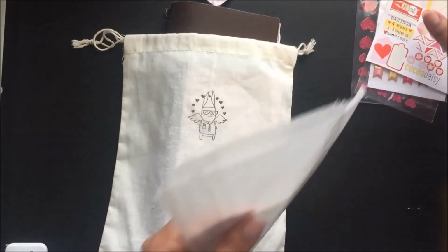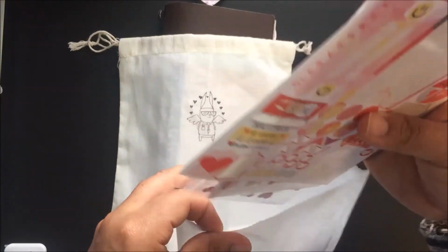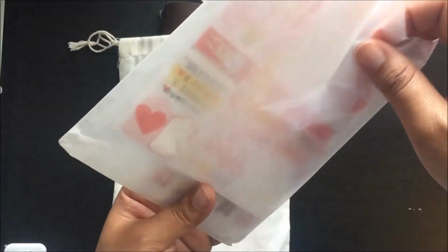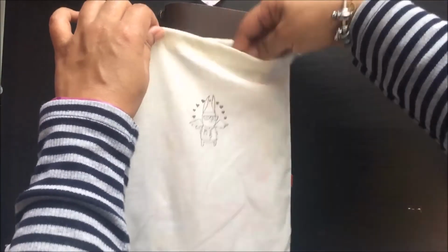I mean, how wonderful is that? And then I get to switch out my bag if I get another one next month, which I think I am. And then these glassine bags, I don't know about you all, but I love them and I save them. And I actually use them for my scrapbooking layouts, but enough about that.